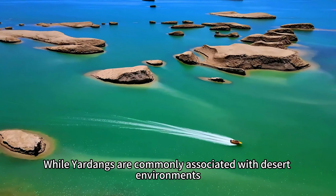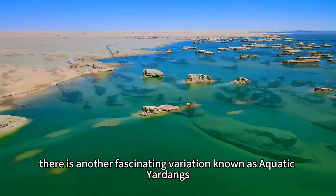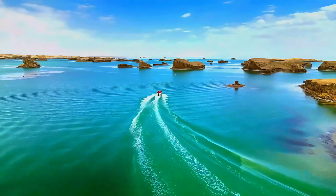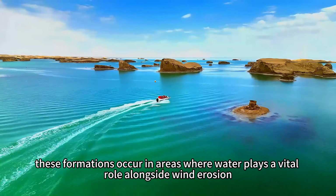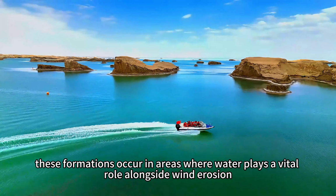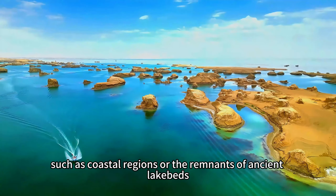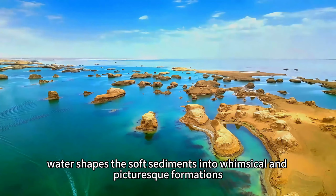While Yardangs are commonly associated with desert environments, there is another fascinating variation known as aquatic Yardangs. As the name suggests, these formations occur in areas where water plays a vital role alongside wind erosion. In aquatic environments, such as coastal regions or the remnants of ancient lakebeds, water shapes the soft sediments into whimsical and picturesque formations.